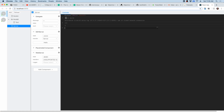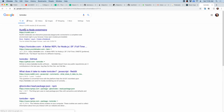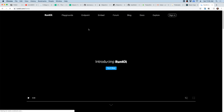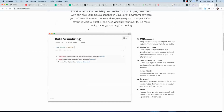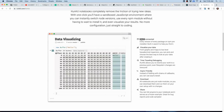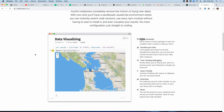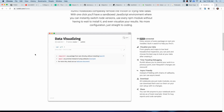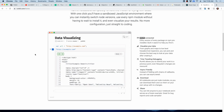This was also a log, but also I wanted to work kind of like Tonic dev, RunKit, right? And some other kind of like notebook or journaling things where they visualize certain types in an interactive way. I guess you have to look at the stream to see what I was showing on the screen, but RunKit visualizes the results that you get in a more interactive way.